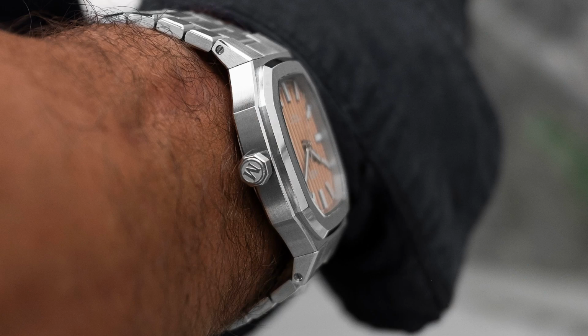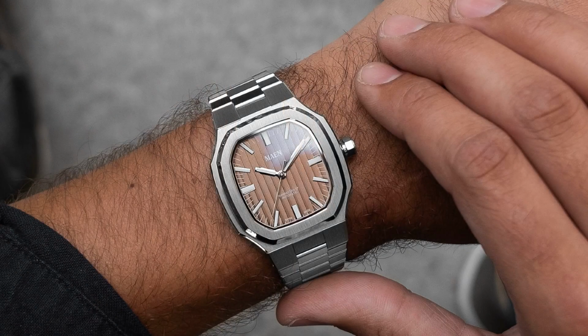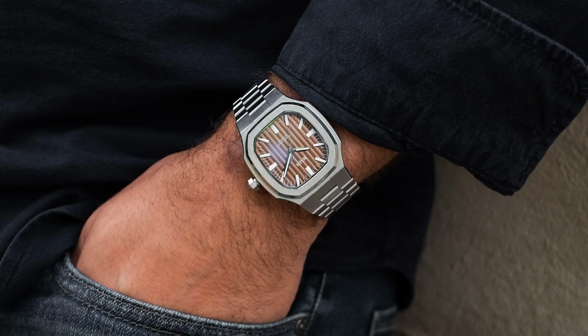That aside, the focus of the video is finishing, and what you get here is really impressive for the price point. There are chamfered edges everywhere, polished to a really high standard, so the whole case gleams when moving on wrist. Not only that, but the Côte de Genève dials are also a visual treat.